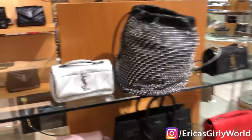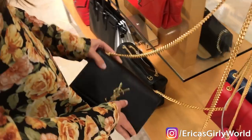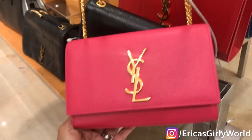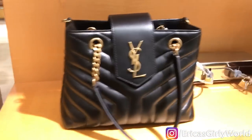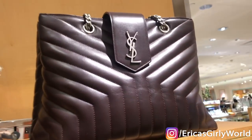I love YSL. Look at these minis. These are new. Crystal likes the pink. Check out the black. They're super, super minis. That's beautiful. This pink right here is light. So beautiful. I like these right here as well. Look at that, that's more of a winter color. They have a smaller version and a bigger version.